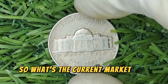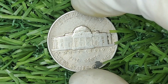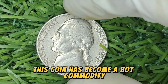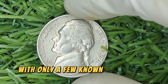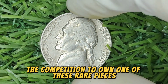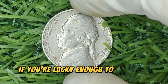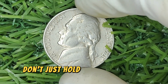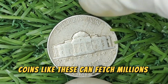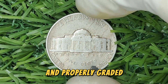So, what's the current market like for these 1961 no-mint mark Jefferson nickels? Well, as of recent years, this coin has become a hot commodity. With only a few known examples in top condition, the competition to own one of these rare pieces has driven prices to sky-high levels. If you're lucky enough to have one of these coins, don't just hold on to it without knowing its worth. Coins like these can fetch millions at auction, but the key is making sure it's in good condition and properly graded.